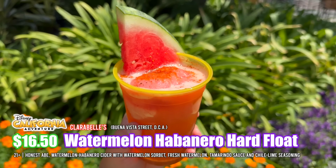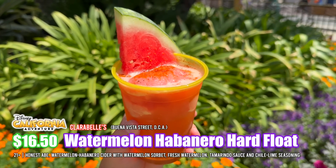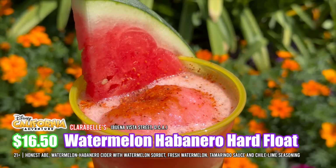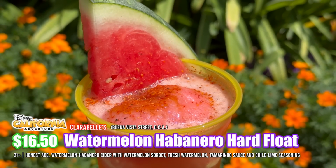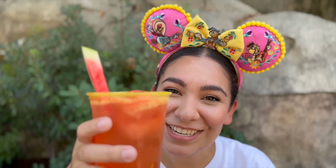So from Clarabelle's, we're going to be trying the watermelon habanero hard float. In this float, it's going to be Honest Abe watermelon habanero cider with watermelon sorbet, fresh watermelon slice, tamarindo sauce, and chili lime seasoning. So, ooh, the habanero scared me. Let's take our first sip. Cheers.